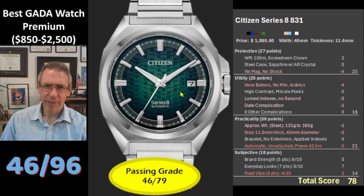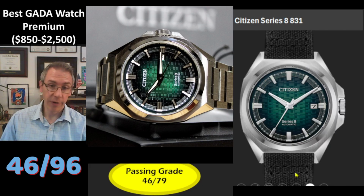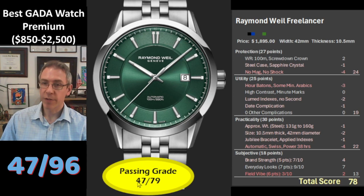Interesting pattern here. Is it a pattern or is it a little bit odd, but it looks really cool. I like it. Semi-random what's going on here. Very interesting. And then tons of lines. The lines are really striking. Lume is not particularly great. You can definitely dress this thing down and it looks okay. Total score of 78. 47th place, the Raymond Weil Freelancer.